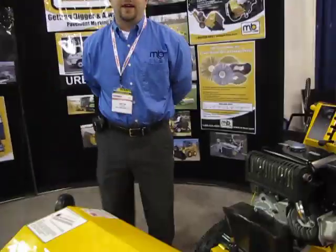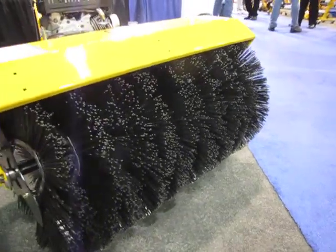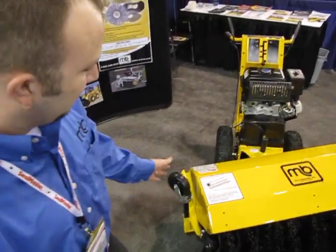We have a convoluted brush on it. It's all poly. We do offer poly wire and all wire as well. We do have other options that can be on this. We can put a sprinkler kit on it. We can put a debris box. We can put turf tires on it. We'll fit it up to whatever your needs.